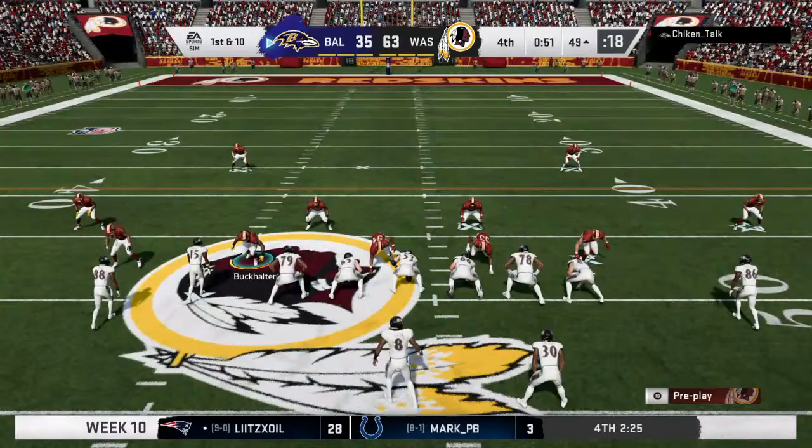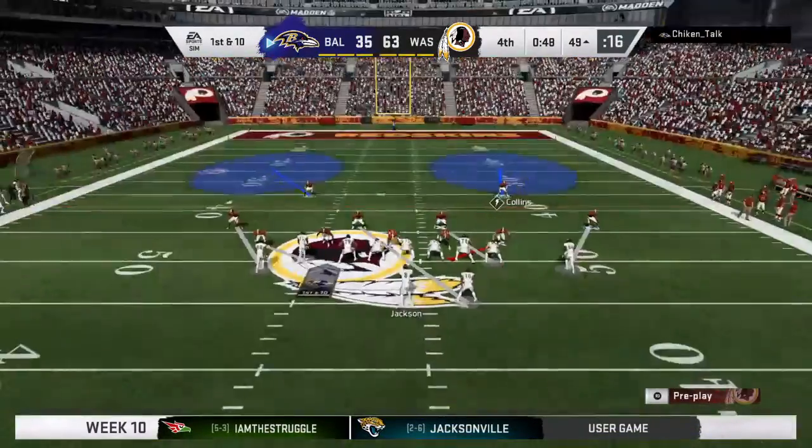Ready, ready. 30 base. 56. Check 56. You don't know no better.